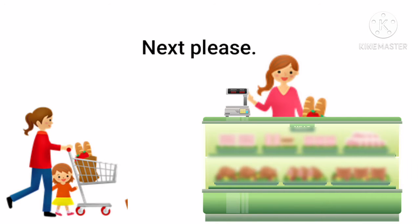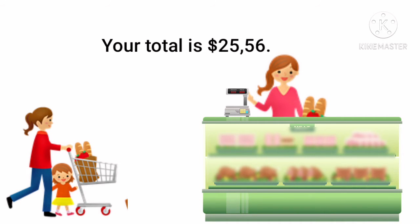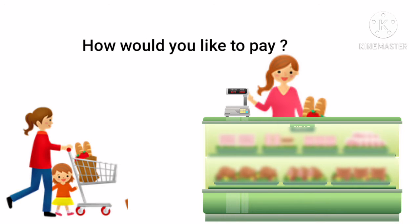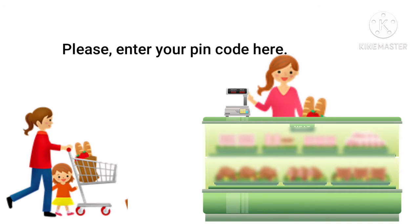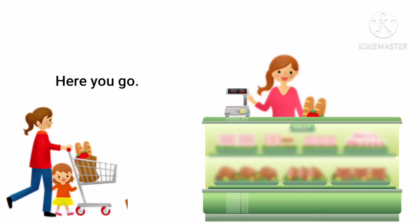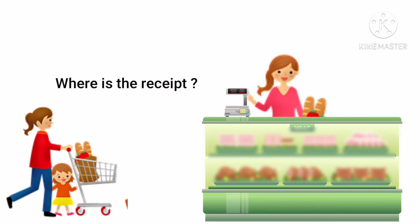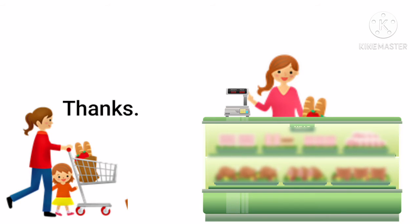Next, please. Here are my things. Your total is $25.56. How would you like to pay? I will pay by my debit card. Please enter your PIN code here. Here you go. Here your stuff, and this is your card. Where is the receipt? Oh, here it is. I am sorry. Thanks.